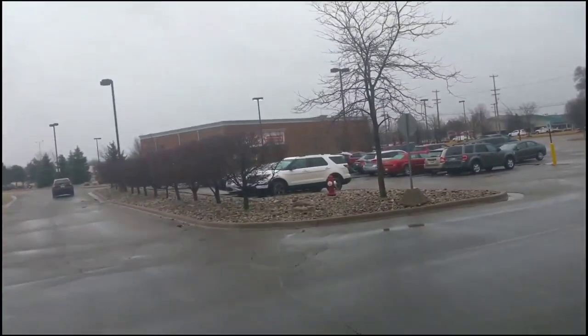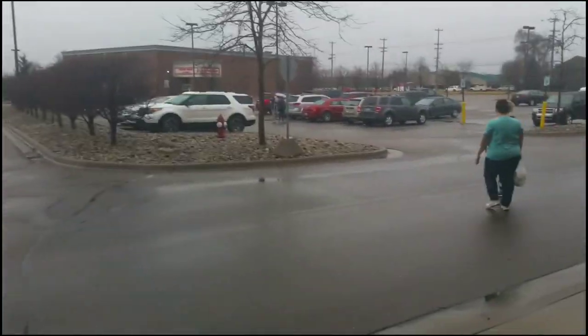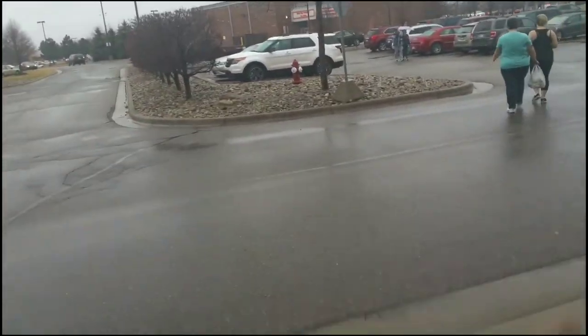What else? CVS. I've tried to lock down places like that. You've got to go through management and the corporate stuff and all these phone calls. It's not even worth it. By the time you get it, you can't even get it.